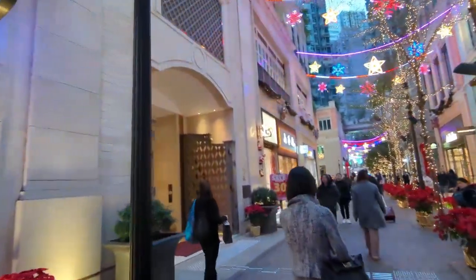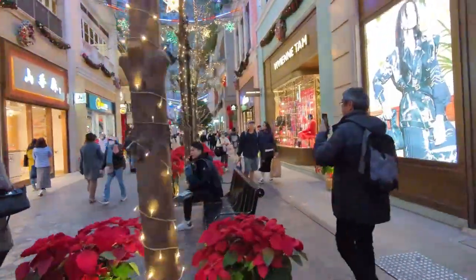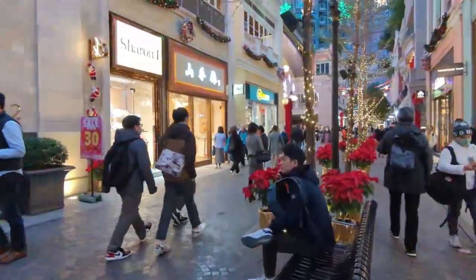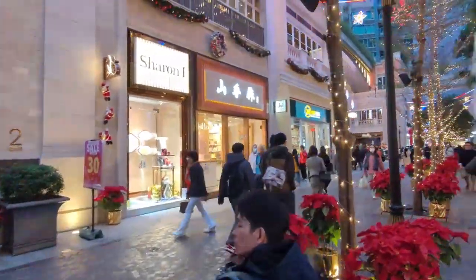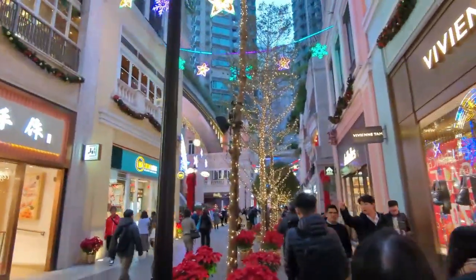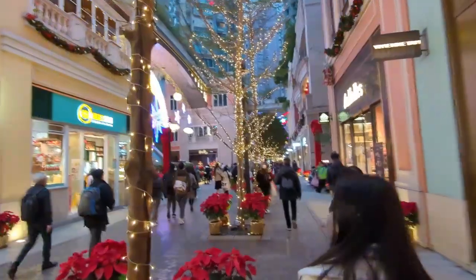Should you decide to hang around long enough, you might catch its transformation into a lively dinner and drinks hub. Located at the heart of the intimate Wan Chai community, Lee Tung Avenue is surrounded by local stores, market stalls, and down-to-earth joints.